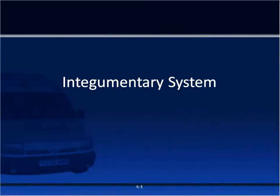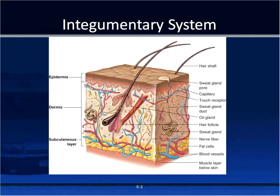Welcome. This is going to be an overview of the remaining organ systems within the body. We are going to start out talking about the integumentary system. The integumentary system is made up of the skin, hair, nails, sweat glands, and oil or sebaceous glands.